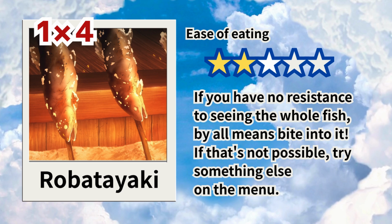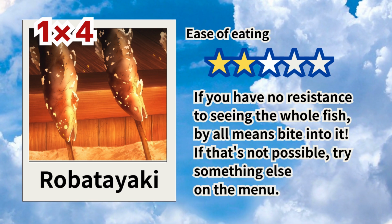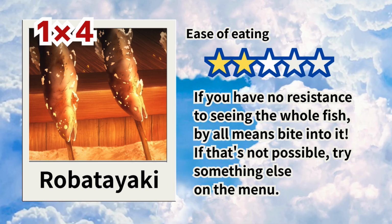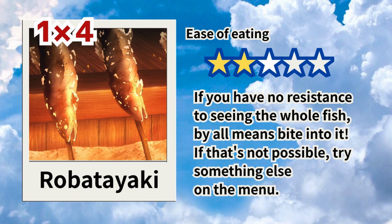With regard to palatability, some people may be resistant to the fish as it is still in its original form. If they only want to enjoy the atmosphere of the robata grill, they can eat other items on the menu apart from fish.